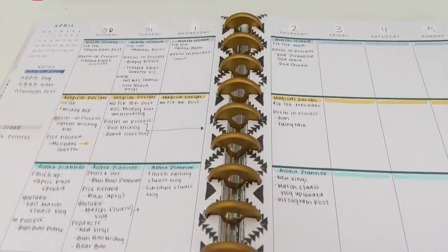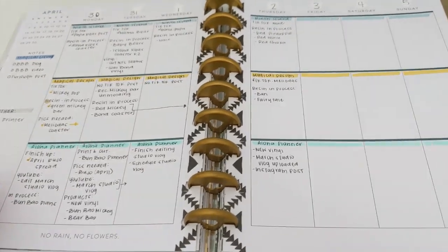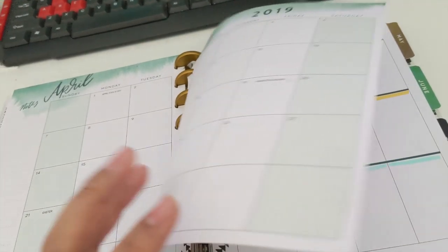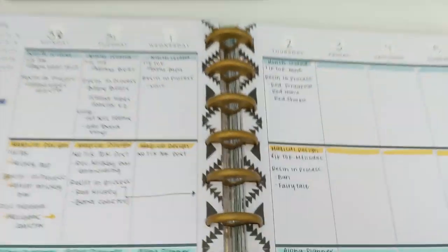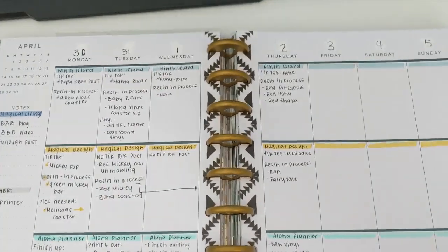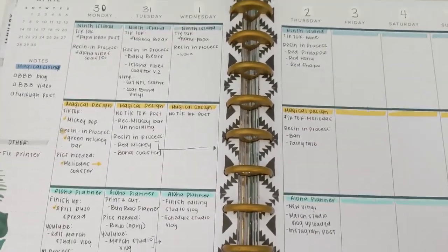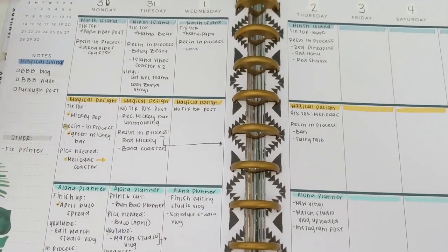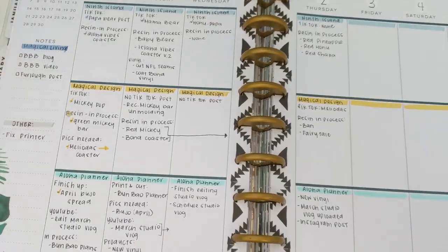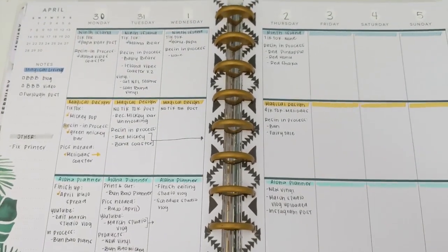I went ahead and filled out my planner, so let me show you what I have going on. I'm just using an old Recollections Happy Planner that I purchased. This was for 2019, so I'm just trying to use it up and utilize what I can. I went ahead and whited out the dates, but it still works, right? We're in April, it's fine. Each section is for one of the stores. So I have Ninth Island Crafts, Magical Design Co., and Aloha Planner Station. As you can see, this is what I have lined up.